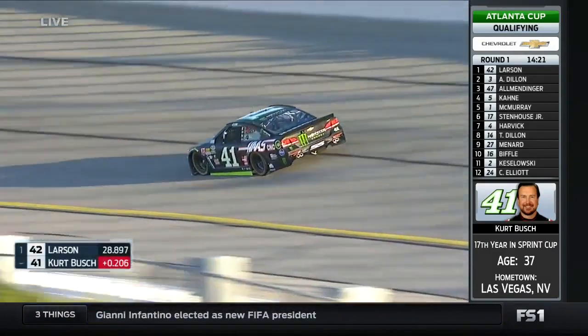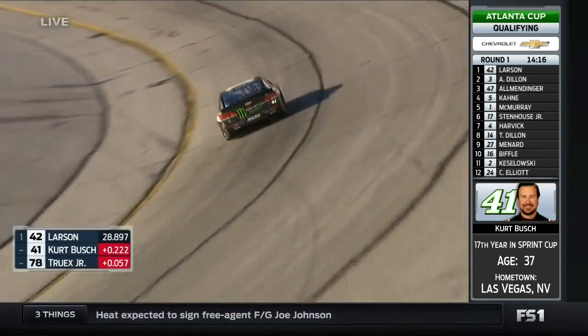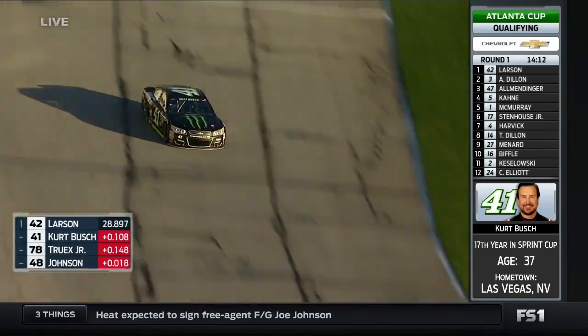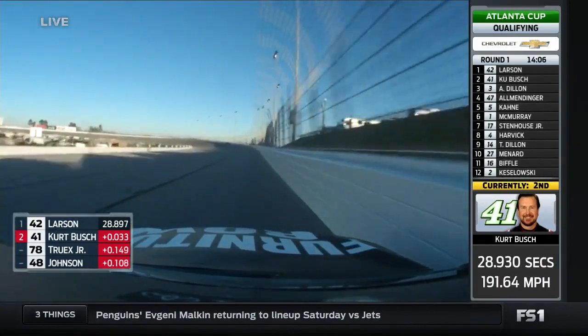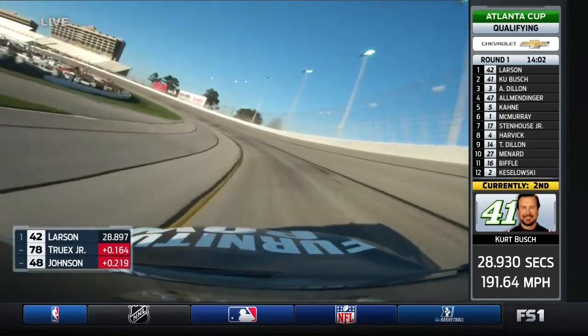because these drivers that have confidence in one of the top teams are thinking long term. They're thinking about round 2, round 3. They're thinking about getting the pole, not just how do we advance, and that can bite you. You can get yourself in a lot of trouble if you're too conservative. Kurt Busch, 28.93, second fastest, just 4/100ths off Kyle Larson.